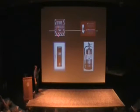You are required to have a flag above it so that if I'm standing here and it's up on the top, I can see it because there's a flag above it. This is the Class K. All kitchens with deep fryers are required to have it along with the sign. That sign basically tells you what to use it on.